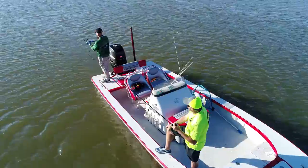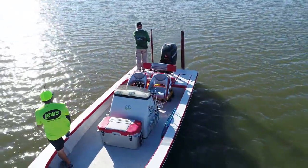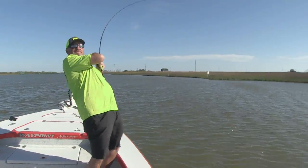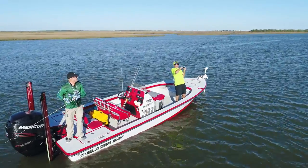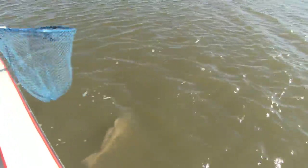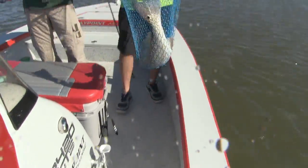We're throwing in 2-3 feet of water, and we're sitting in about 14 feet right here, 15 feet. And look, we're fairly close to the bank. There's one. Oh, it's a good one. Can you tell? Oh, yeah. That's a good one there. No doubt this is going to be an upper slot, maybe over. Look at that. And he swam himself right in the net, just like he's supposed to. Nothing wrong with that, sir.